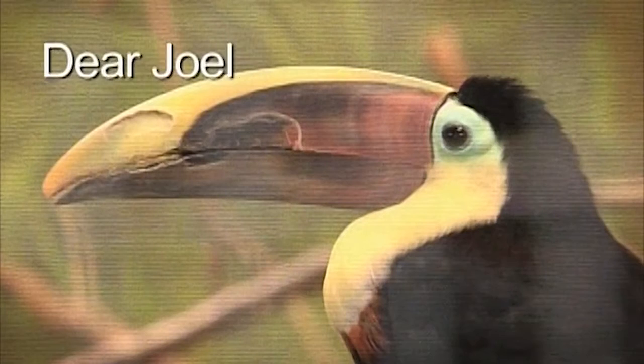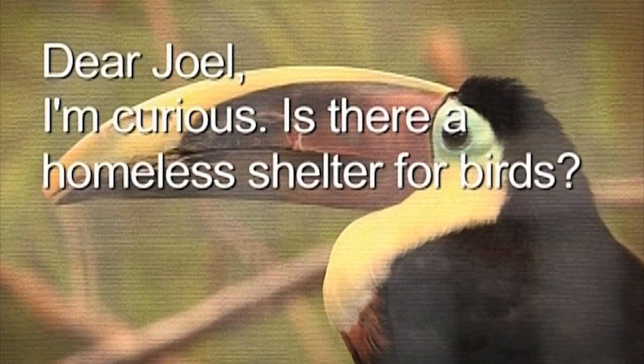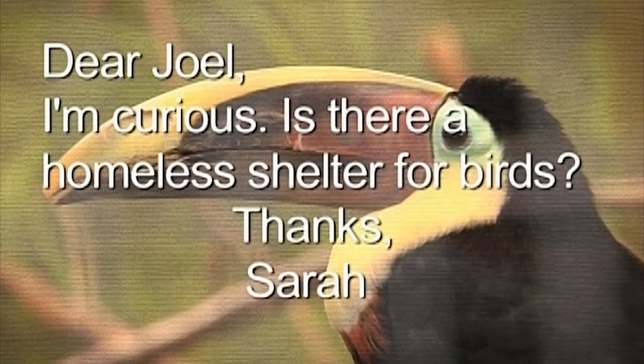We got a letter from Sarah in Mira Loma, California, and she wrote, "Dear Joel, I'm curious, is there a homeless shelter for birds?" Well, Sarah, what better way to go green to help protect Earth's inhabitants? So because of your letter, we've come to this place to find out not only how they can protect and shelter birds, but other exotic wild animals as well. You're gonna dig this. So let's get started on today's Curiosity Quest Goes Green.